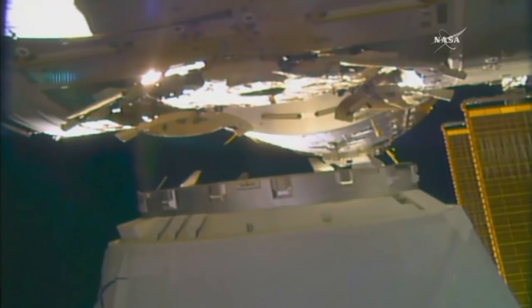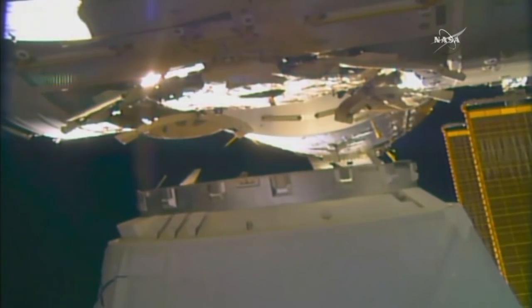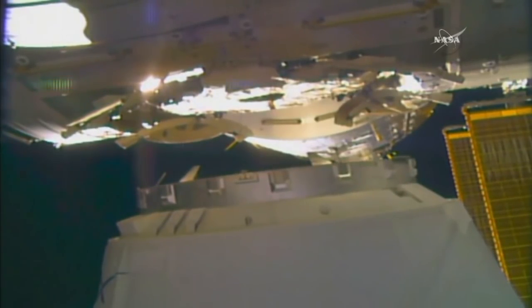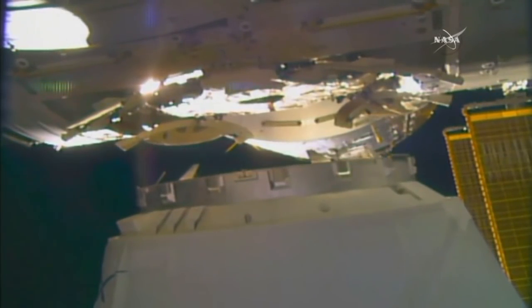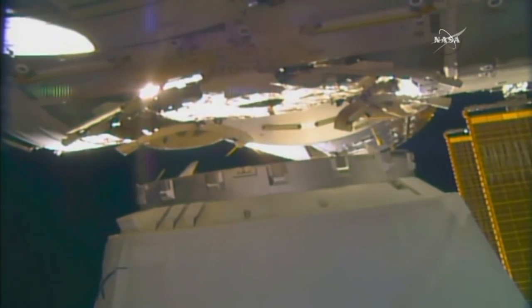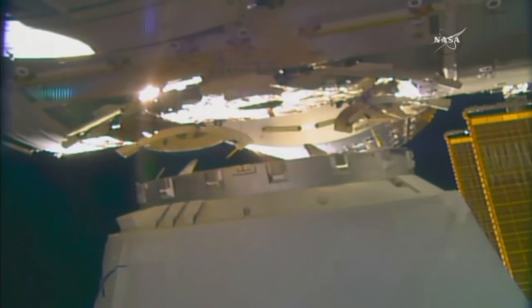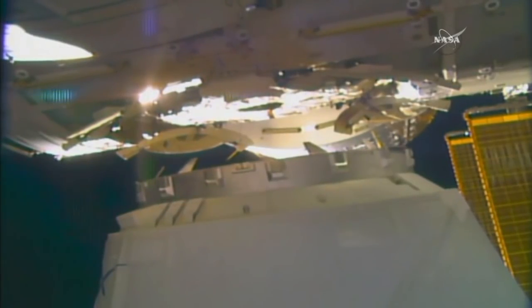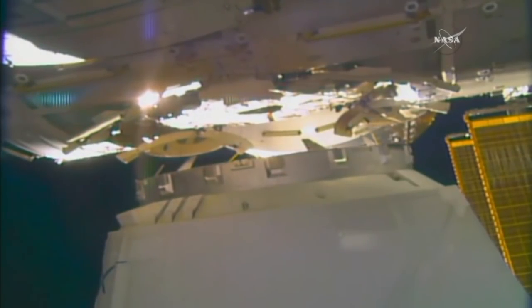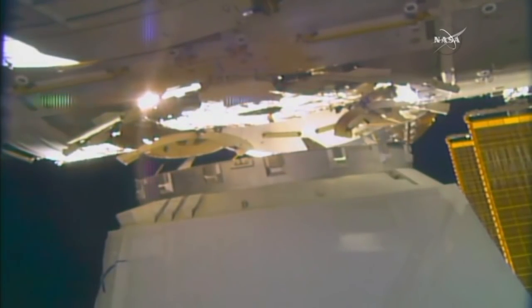Again, there are four gangs of four bolts apiece, 16 bolts in all, that will firmly lock Dragon to the Earth-facing port of Harmony and provide an opportunity thereafter for the crew to provide leak checks inside the space station to make sure we have an airtight seal before work continues to open the hatch to Dragon later today.